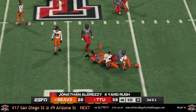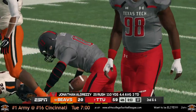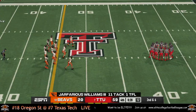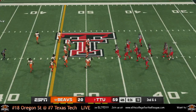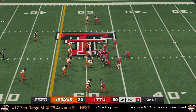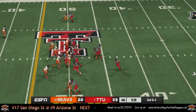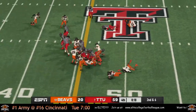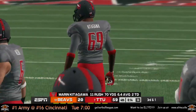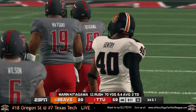Nice run, and he's brought down with the tackle, gaining 4 yards. That makes it second and six. It's second down, six to go. Ball on their own 48. Up the middle for a nice gain. Gaining 5 on the play. Third down.